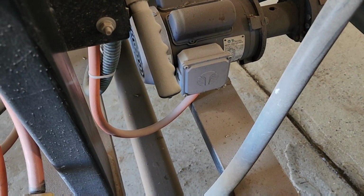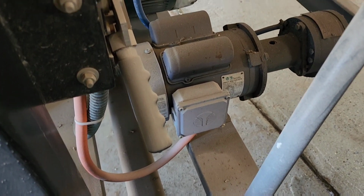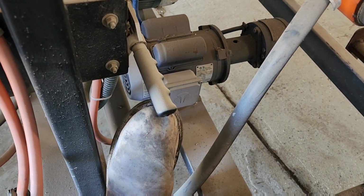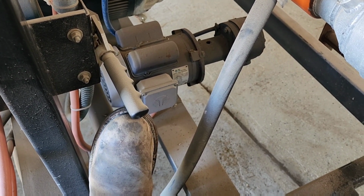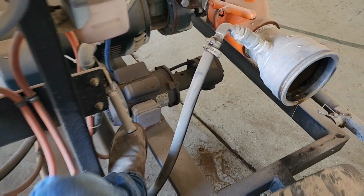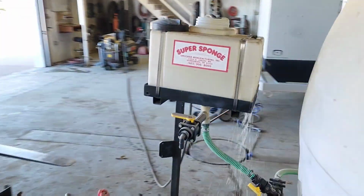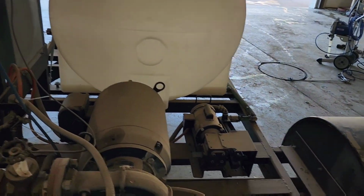The other one here is our vacuum pump. It clearly works. There it goes. As intended. There's a switch on there, but we've got to, oh, hold on, I'm overflowing. So our vacuum pump is 110 volt. Because we have a generator, we have 110 volt circuits, and that's why we run our injection pump and our vacuum pump on 110 volts.